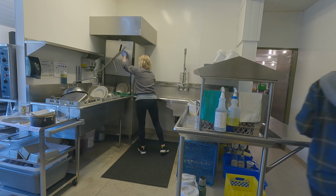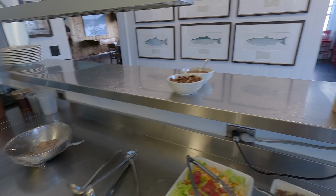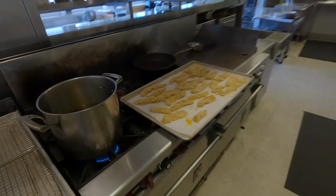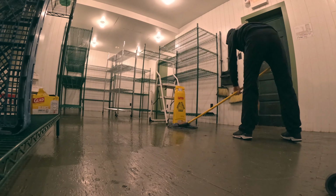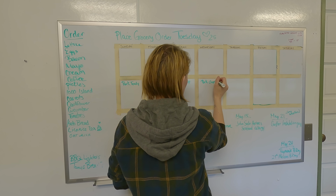I have help with all the dishes, which is really nice. But cleaning all the surfaces of the kitchen is different than a small home kitchen. There's a lot more surfaces to clean, and I do use a lot of them during the day. Sweeping, mopping, again, large areas, so things just take a little bit more time, so I have to consider how I'm organizing my time during the day and getting everything done. And then also planning for future meals.